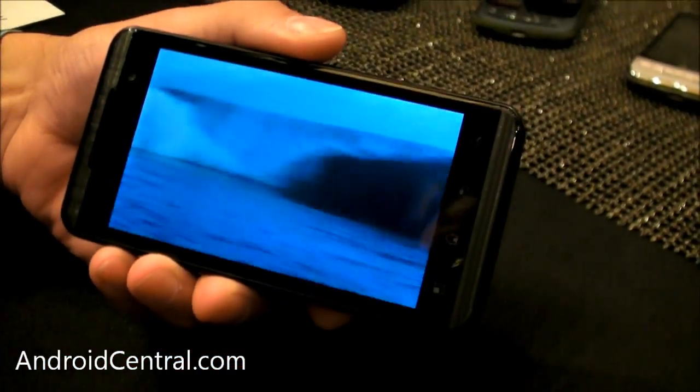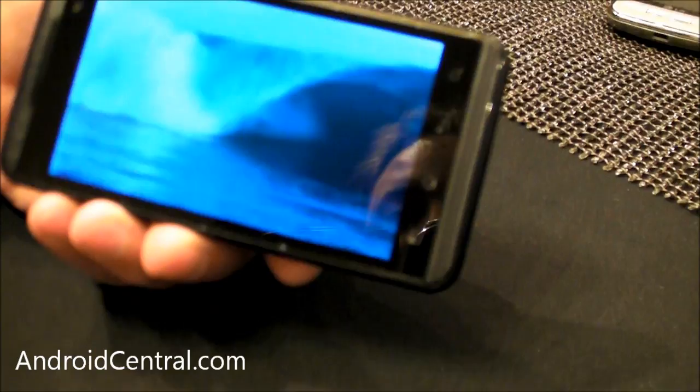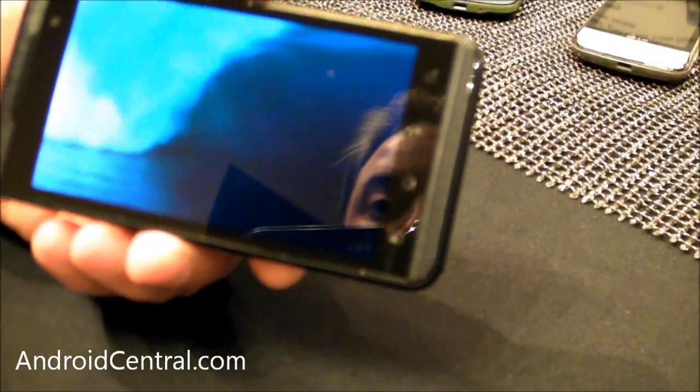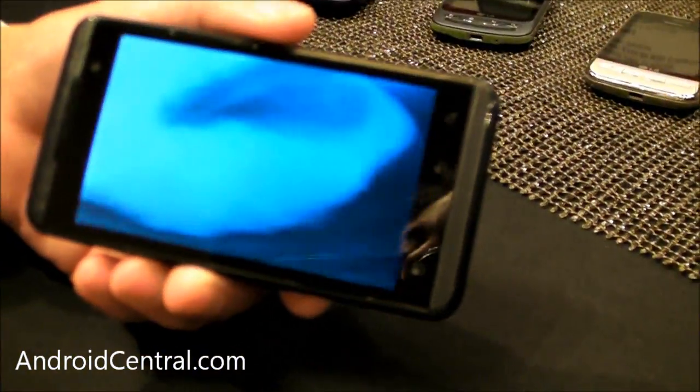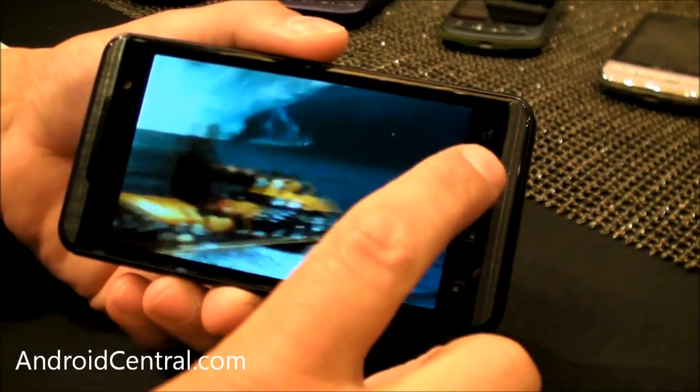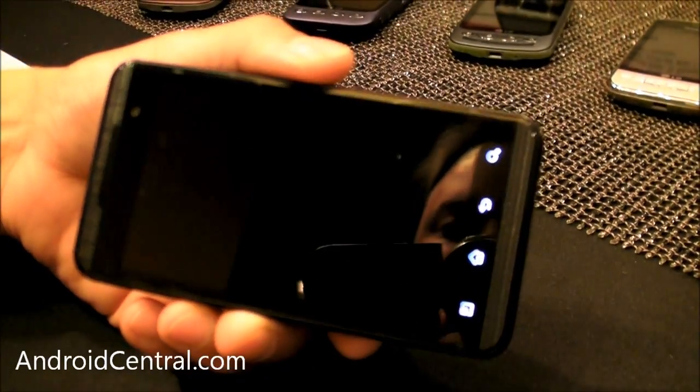So from a hardware perspective, that gives you a true 3D feel of the device itself. You can't see it in the video here, but for us looking at it, and I've seen this phone several times now, it actually works surprisingly well. It's absolutely beautiful, and it's a really cool experience. And this works in gaming as well.